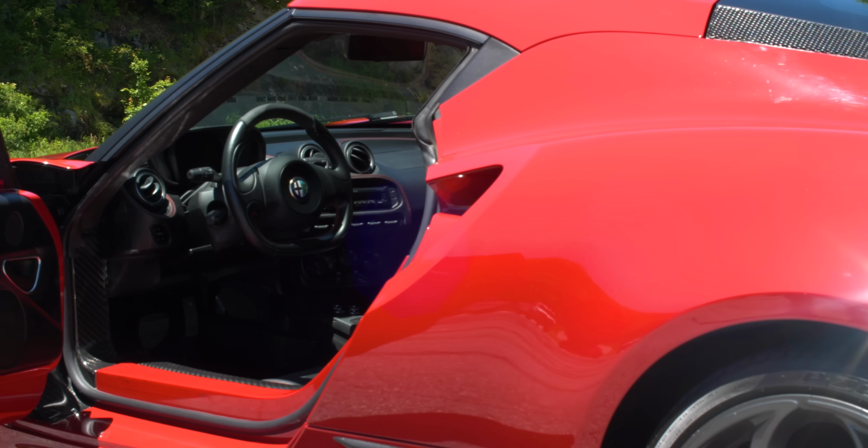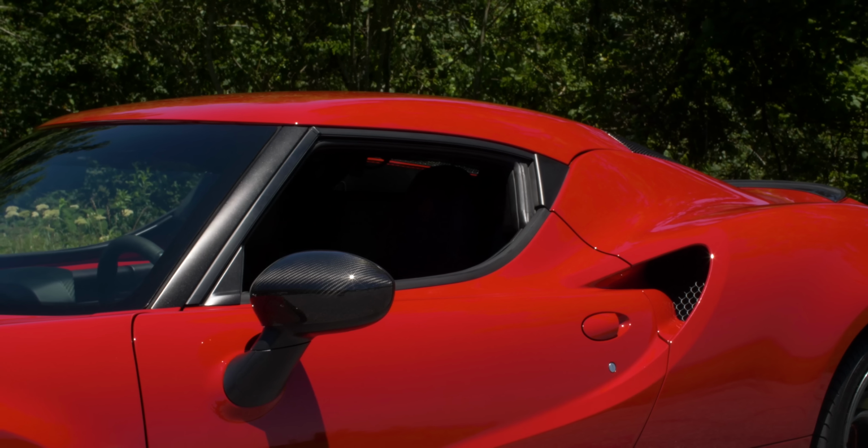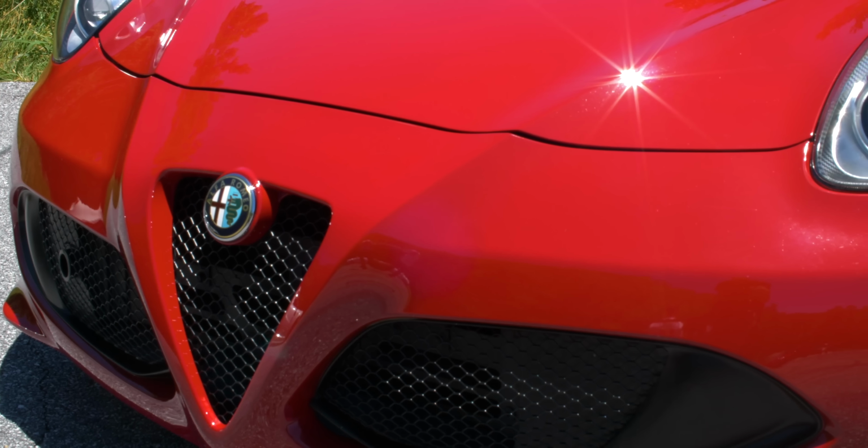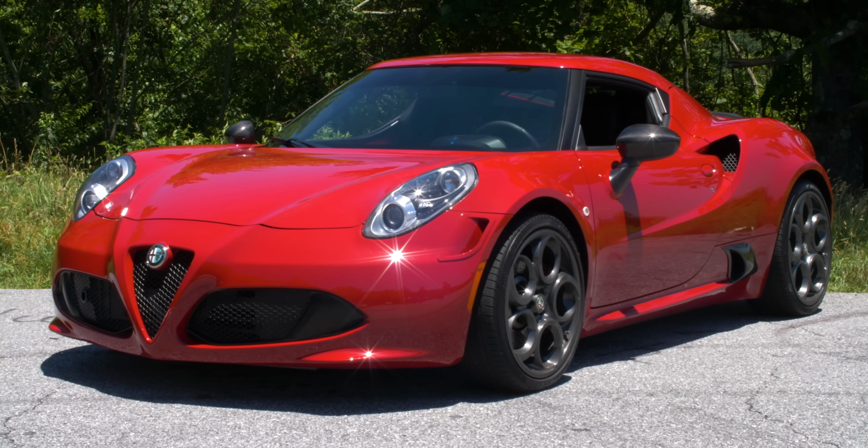You gotta figure this out. If you mess up driving it, it's all your fault. So what's it like driving the Alfa Romeo 4C with its 2,400 pound glory? Let's go for a drive and find out.